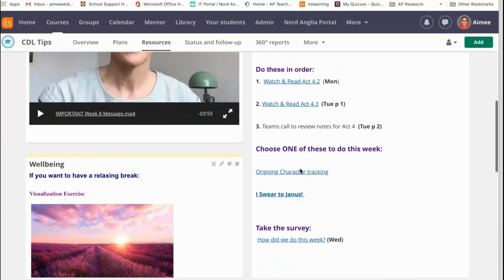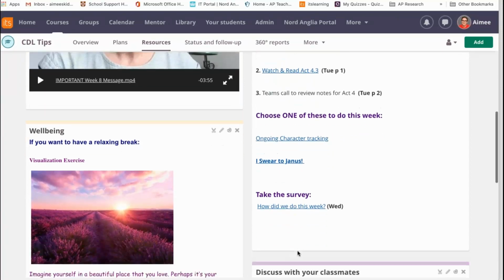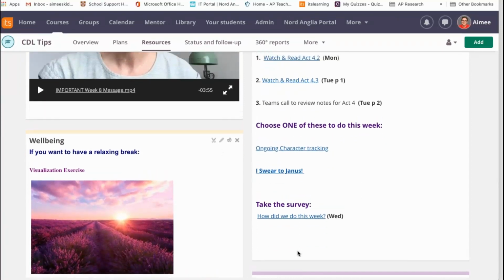Another way I also use it is I give students choice. So I want them to complete one of these and they get to choose what they want to do, leaving them with that feeling of agency and participation. And at the end of every week, I build in a survey because I really want to hear what they think about the work, the content. It's a way for me to check their understanding and to make adjustments if I needed to.